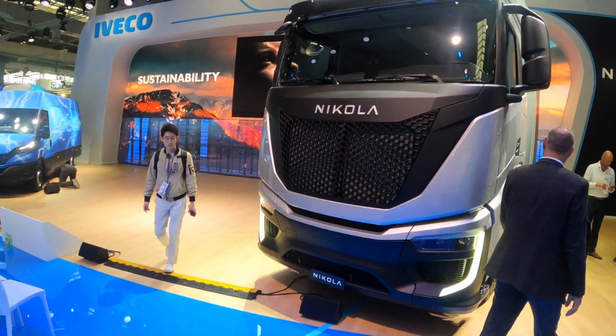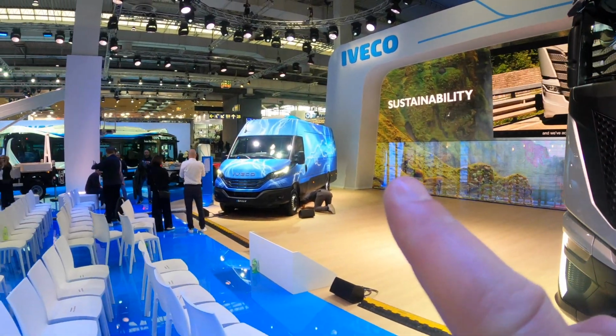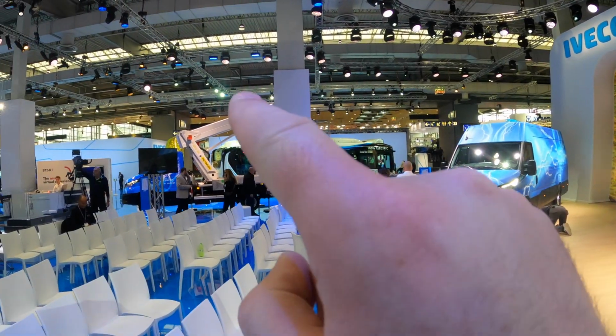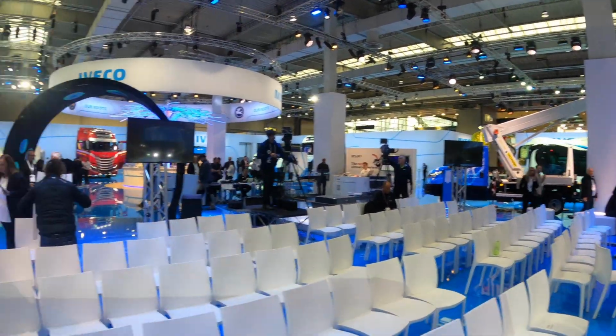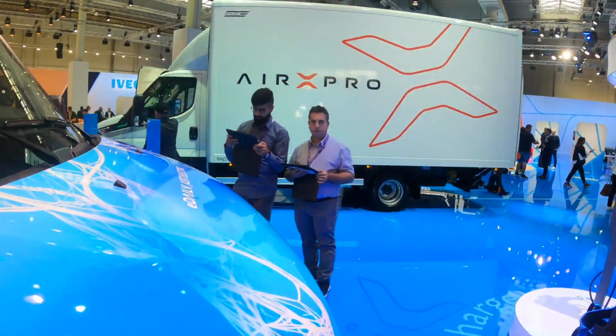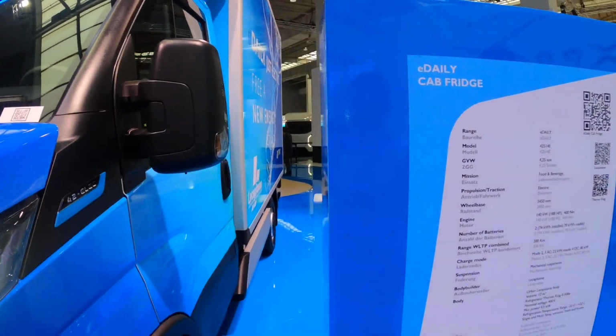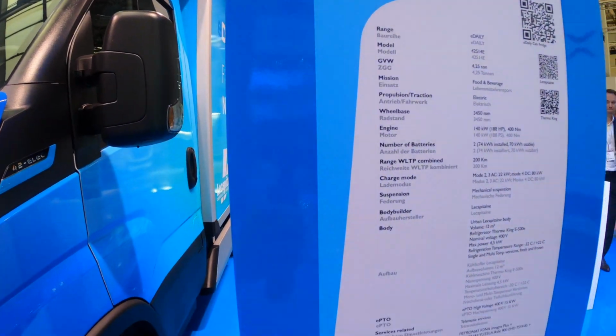Excellent. Here we are on the IVECO stand, and something I didn't think I'd see here was Nikola. So they have a partnership with IVECO, and this is the eDaily. This is the panel van. You've got the crane lift at the back one there. You've got the box body here. This is the cab bridge version.